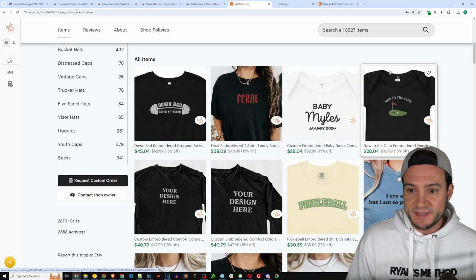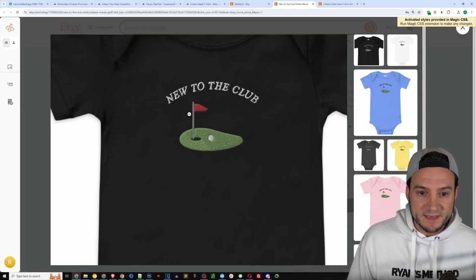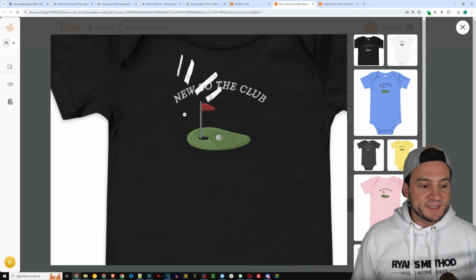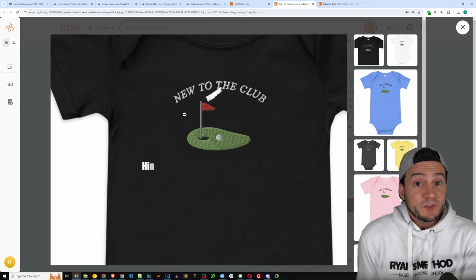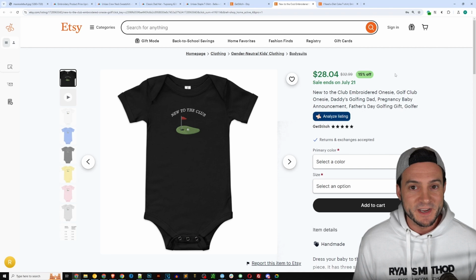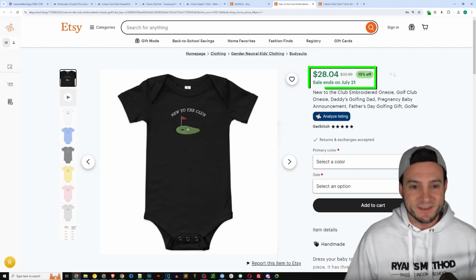So you can see here, like these golf, is that a baby onesie? Yeah, it is. I mean, look how nice it looks with the embroidery instead of just the DTG standard, right? This is, in terms of perception, perceived as a higher quality product, and some people want to spend more money on a gift so that it doesn't feel like a cheap gift, right? I mean, correct me if I'm wrong, but you've been there. Like somebody maybe wants to spend in the ballpark of $30 and not $15, even though it could be the same product. You know what I mean?